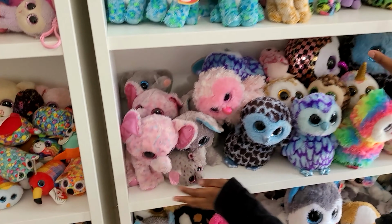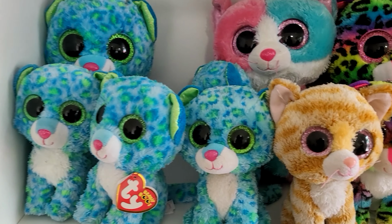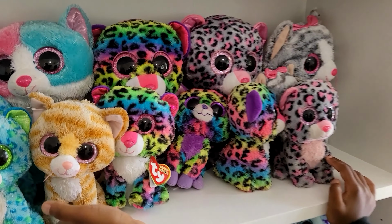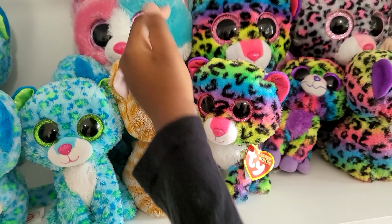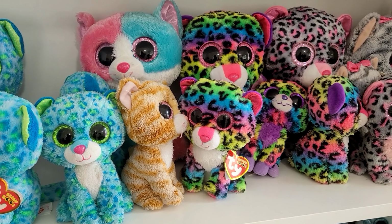So if you look up, we have the cats. My favorite cat is probably this one because she's a little bit sassy when we're playing with her. And also, this one is her big little brother.